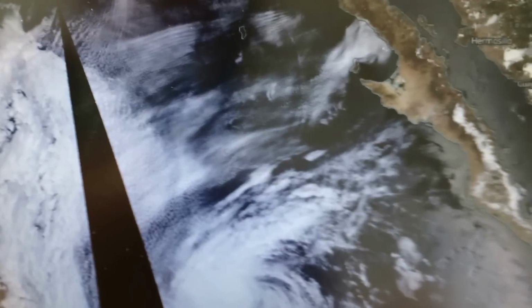Okay, so you still see the pattern off of Guadalupe Island, making those spindles, and it's going right into the same hurricane, what later became Hurricane Madeline. Okay, we're gonna go August 22nd.